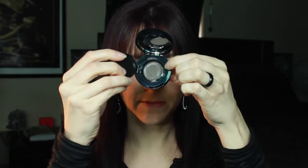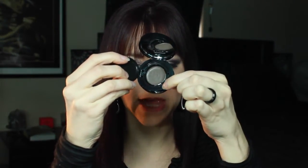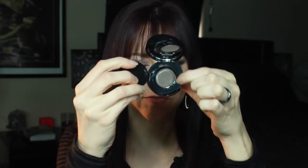You can't really see my brows very well because of my bangs. My one complaint about this, and I don't know how well you can see this on camera, but it's starting to separate around the edges, and I haven't had it for that long. So if you guys have had this, did this happen to you? Usually when something starts to separate like that, it's because it's drying out, and I'm a little bit worried about that because I haven't been using it for very long.